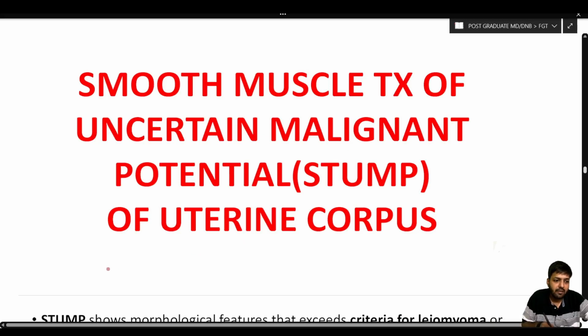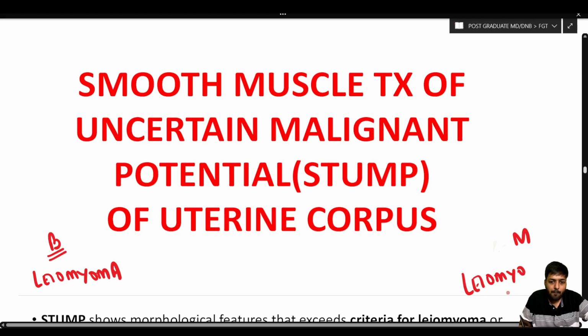Now, let me just make it very clear. On the benign end, we have leiomyoma, and we have also seen certain criteria for the diagnosis of leiomyoma. On the malignant end, we have leiomyosarcoma. Okay, this is the malignant end.